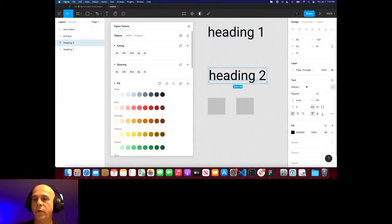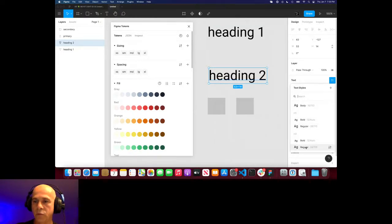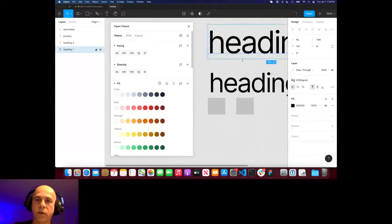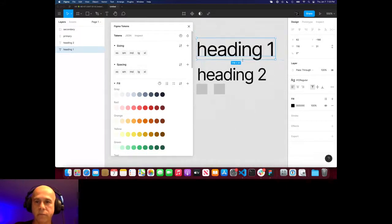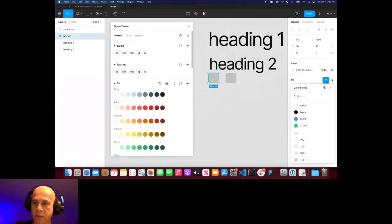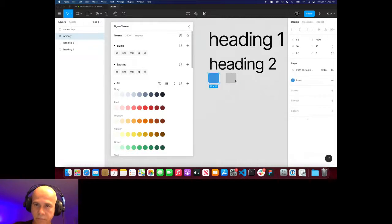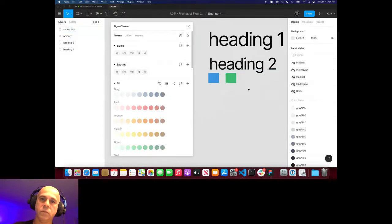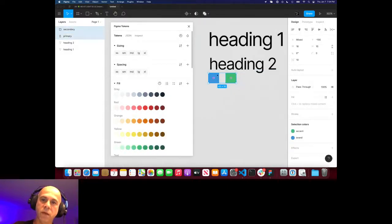And this will be heading 2. Oh, there you go. I think the default that they have is asking for a font size that I don't have. So we have heading 1 and heading 2 here. And same thing for the colors. I'm just going to pick the brand and the accent. Okay. From this, I can start to create an interface.